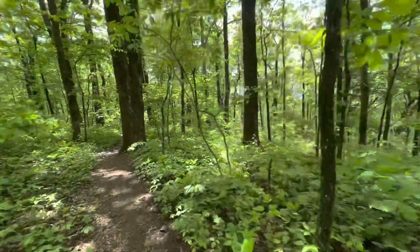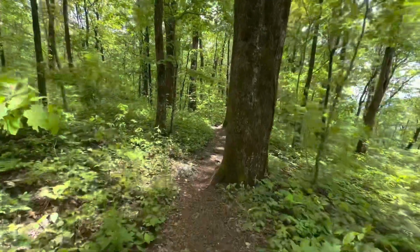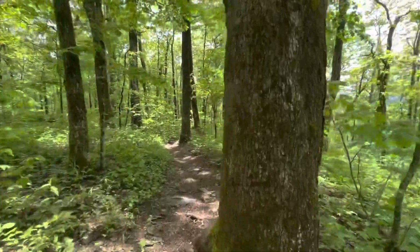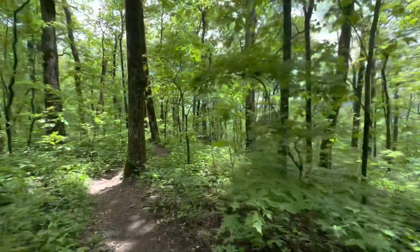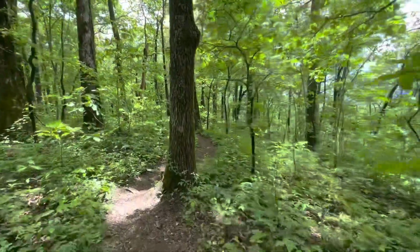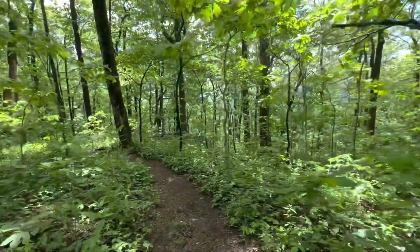But I did Springer Mountain from the parking lot straight up, and I did pretty good on that one, so I can do it. It's so pretty out here.